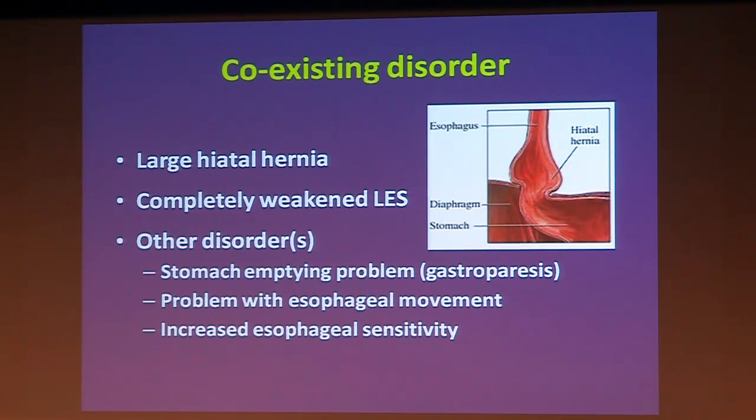Now, coexisting disorders. This picture may look generally familiar. This is a hiatal hernia, again, part of the stomach pushing through the diaphragm, and now you lose the synergistic effect of the diaphragm and the lower esophageal sphincter, which would be around here. This can allow for more reflux or acid reflux than can be controlled by acid-blocking medications. If someone has a completely incompetent or completely weakened lower esophageal sphincter, it's basically just like an open pathway for reflux to occur.